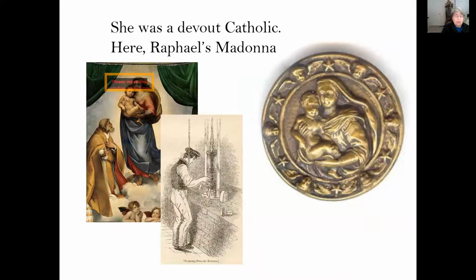But Teresa was also a very devout Catholic. She would go up on the roof of her New York home and recite the rosary every night. So she likely could have had a Madonna button. And I'm sorry for this, I can't get this away. This is how the Madonna button would have been made. They would have copied it from the Raphael picture, and it would have been stamped out from a piece of yellow metal by this guillotine-like stamping machine.